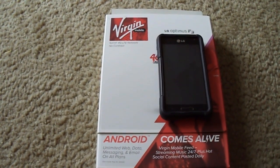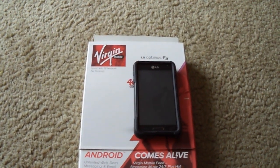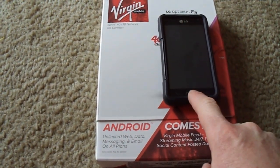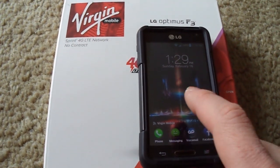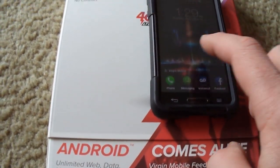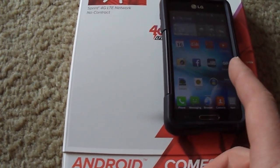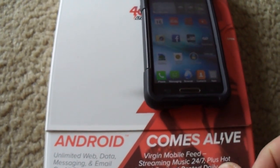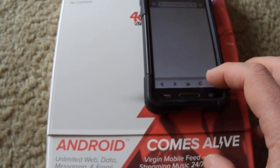This is an older phone. I think it's maybe 2 years old, I'm not sure, 1 or 2, but basically the performance has been really nice. Overall, I would say that I definitely do recommend it. It comes with all your basic features, you know, email, texting, calling, obviously. Also, you know, browser.